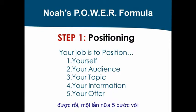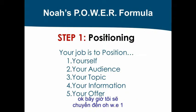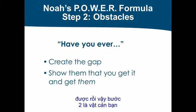All right, so again, the five steps or the five positionings. We're still on the P in POWER. Step one is to position yourself, your audience, your topic, your information, and your offer. Now moving on to the O and W in POWER. Step two is obstacles, step three is wants, and step four is evidence. All right, so step two is obstacles.